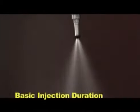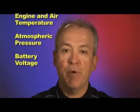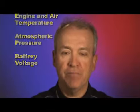As you know, the ECU controls the correct amount of fuel for the amount of incoming air by the length of time it keeps the fuel injector energized. The longer the injector is energized or open, the richer the air-fuel ratio. This is referred to as the basic injection duration. The ECU then makes small adjustments or compensations, either slightly increasing or decreasing the amount of time the injector is energized, based on the engine and air temperature, atmospheric pressure, and battery voltage.